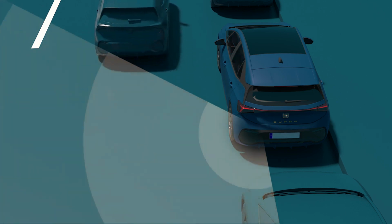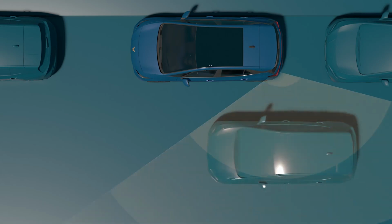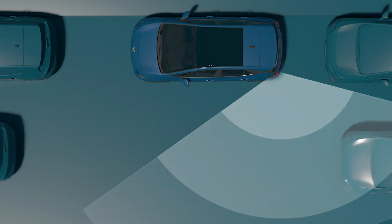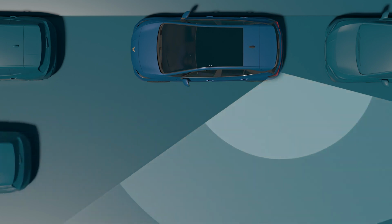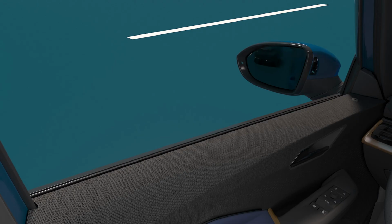Before you even open your door to get out, Exit Assist gives off a visual and acoustic warning when there is traffic approaching. This technology is especially helpful to alert you of upcoming cyclists or motorcyclists whose approach is usually so quick it's easy to miss them.